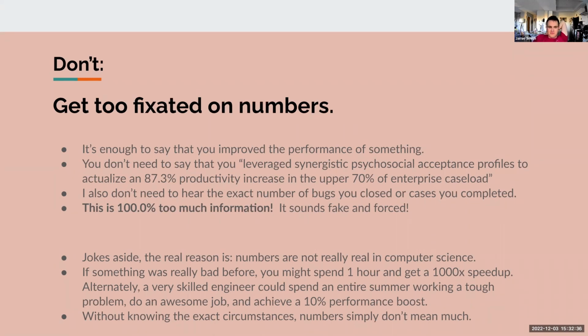And jokes aside, the real reason is numbers are not really real in computer science. If something was really bad when you got there, you might spend an hour and get a 1,000 times speedup. Or with certain types of problems, you could be really skilled, spend your entire summer working on them and do an awesome job and get a 10% performance boost. If you're interning for Intel trying to improve the performance of Core i7 processors and you got a 1% performance boost, I'm sure you're intern of the summer. But if you do the same thing on a product that was really bad, you'd think, oh, I got a 1% performance boost, that doesn't really mean a whole lot. So without knowing the exact circumstances, numbers just don't mean much.